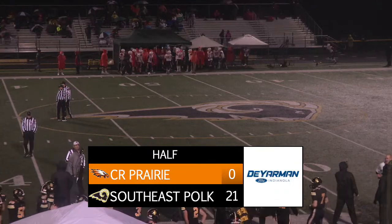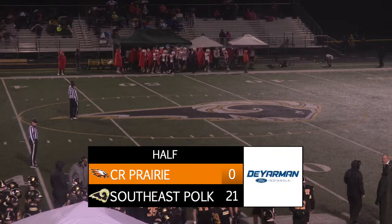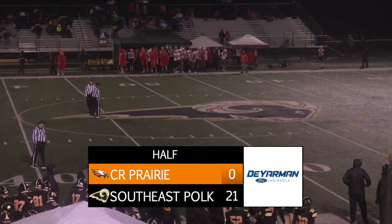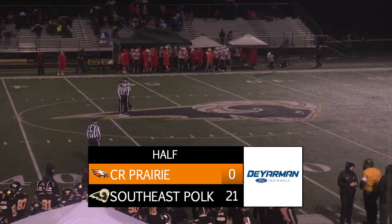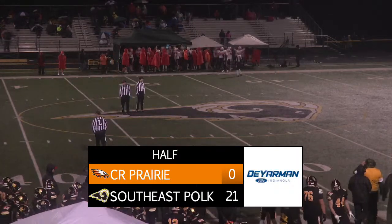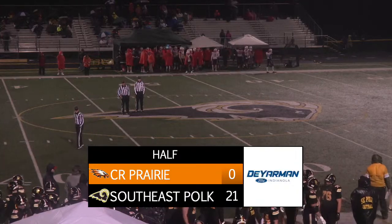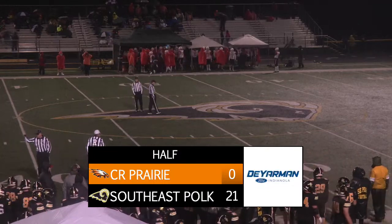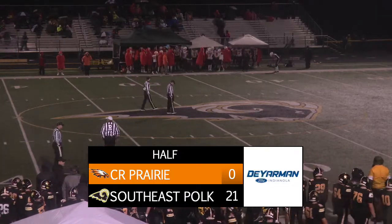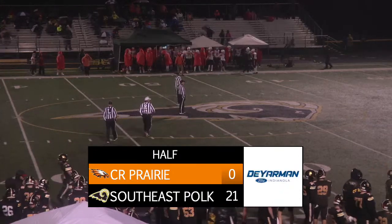Back here at halftime, just about ready to get things underway again here in the second half. Prairie won the toss, elected to receive to start the first half, and then they got stopped in their drive, went back to punt, and had the punt blocked, and Southeast Polk ran it in for the touchdown to get the game started. And then Southeast Polk scored 2 more times in a half that went pretty fast.